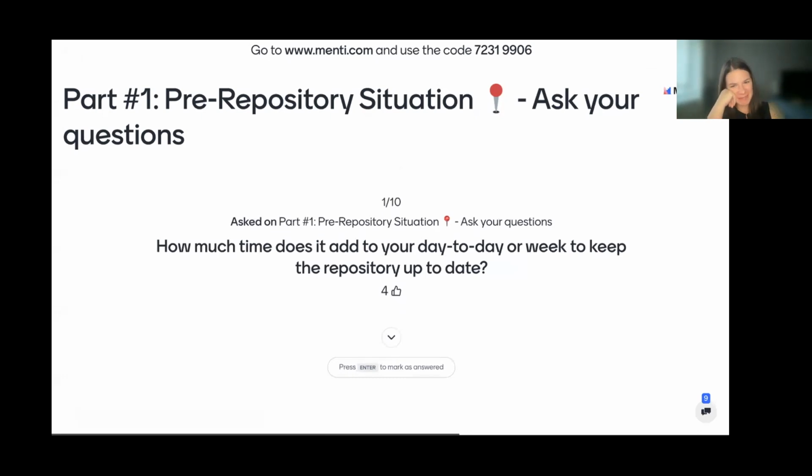I take it as a part of my work, and I would have to keep something up to date in another place, but now I keep it up to date in Condense. So for me, it's no time added to my work day already. Because you kind of would do the analysis anyway.